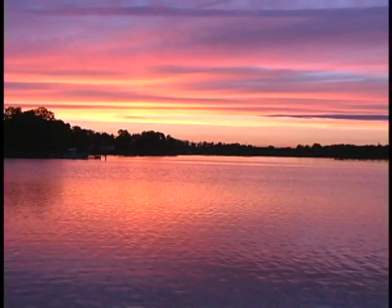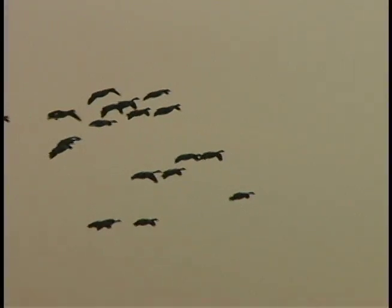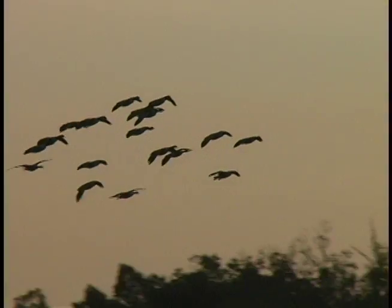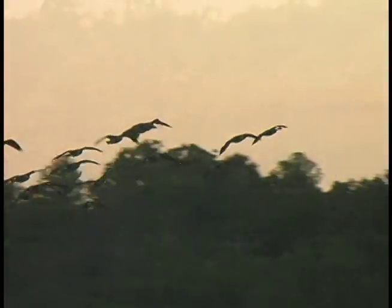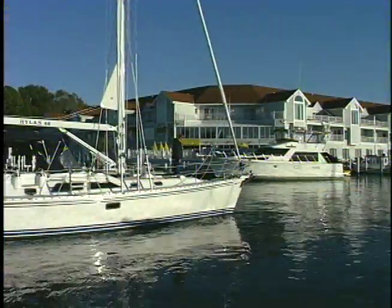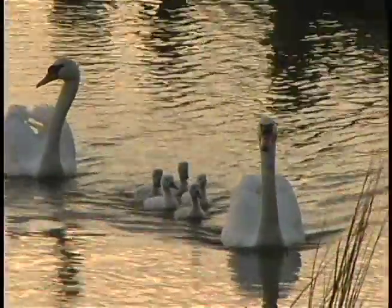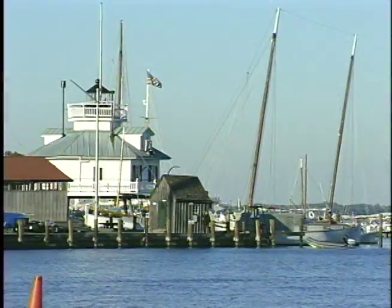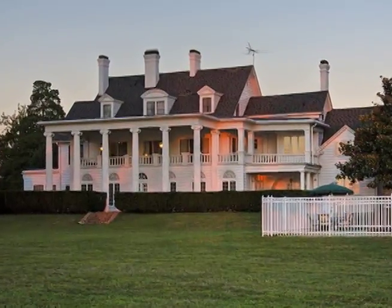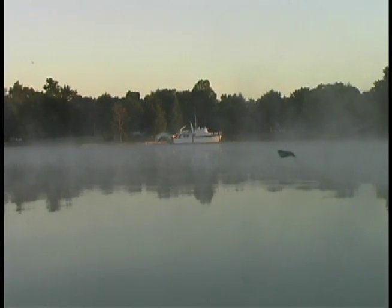To everything, there is a season. In Talbot County, your season is now. Earth, wind, fire, and water. With 602 miles of waterfront, coves, rivers, and bays to explore, little wonder that Talbot County is known as the Hamptons of the Chesapeake Bay.